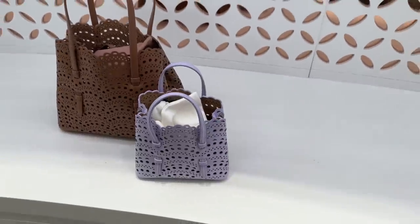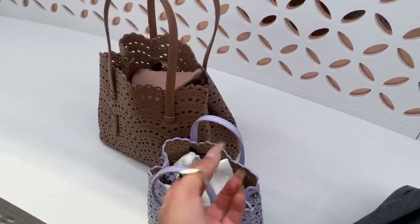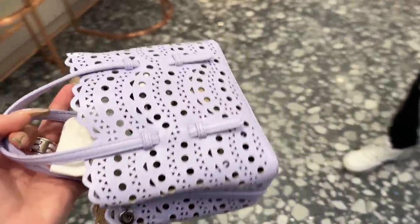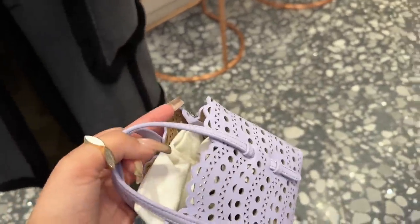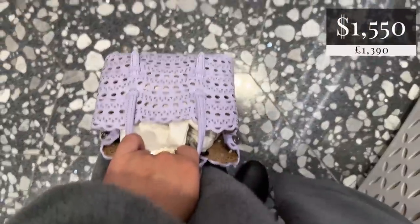The mini Mina. She's cute. And I like the fact that it's laser cut and it is see-through, but it's not actually as see-through as some others. I think especially for a spring, summer, holiday moment.